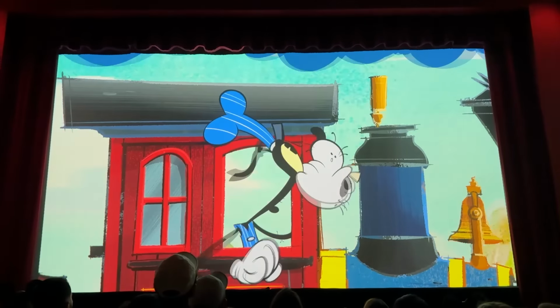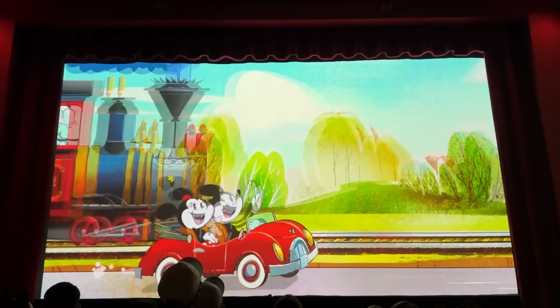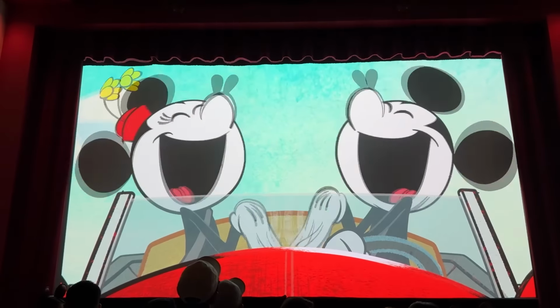Hey, Goofy, beautiful day for a picnic. Yep, we're off to the park. See y'all there. Nothing can stop us now. I don't know how.